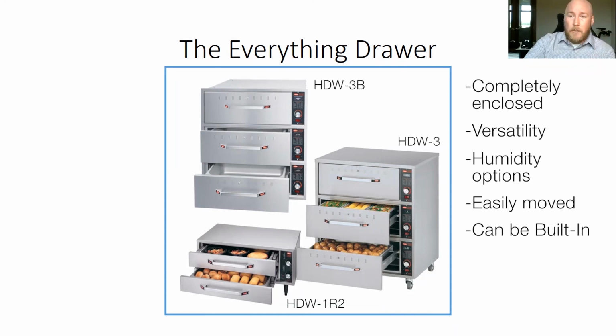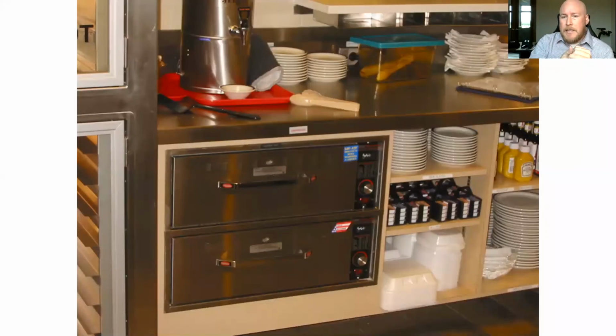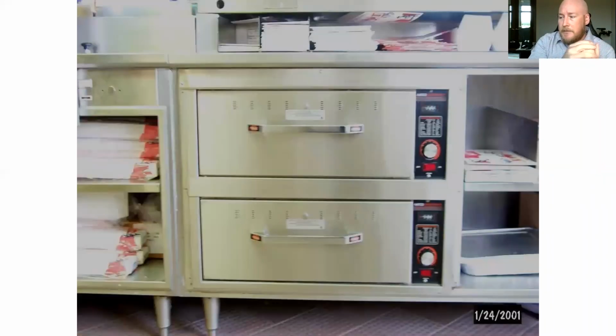So let's start thinking about what are the different products, right? You can see here, you can have them built in completely underneath of a counter. Here again, built in completely underneath of a counter. What are some of the food products that we put in here? The first thing is literally everything when it comes to the food world. Vegetables, potatoes, biscuits, sandwiches, burritos, chicken, hot cookies, chips, potatoes. I mean, you pretty much name it, and we can hold it inside of this unit.